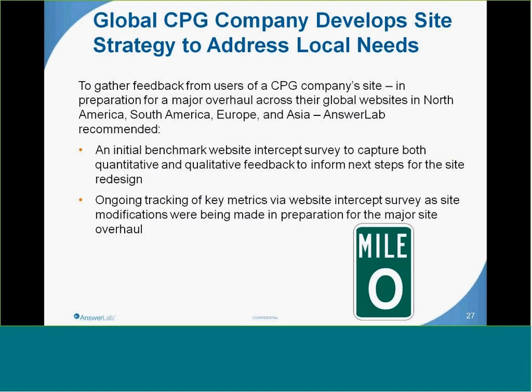So to start, we have a global consumer packaged goods company, and they were in preparation for a massive site redesign or overhaul across websites around the globe. So that included North America, South America, Europe, and Asia. And to help inform the major site redesign that was forthcoming across these geographies, AnswerLab recommended an initial benchmark intercept survey that captured both quantitative and qualitative feedback from users to help determine how users in all of these different markets were feeling about their experience on the website, understanding why they were coming to the website, what kind of information they were looking for, but also how they reacted to the website, how the user experience was for them. And then in addition, we recommended some ongoing tracking of key metrics, which represented a subset of the questions asked in this initial benchmark survey.